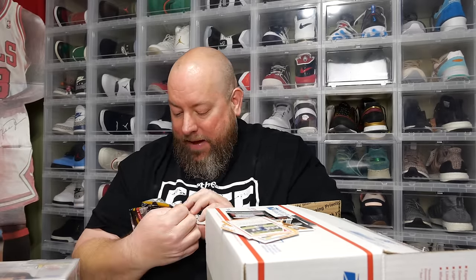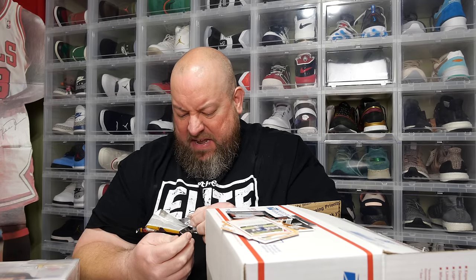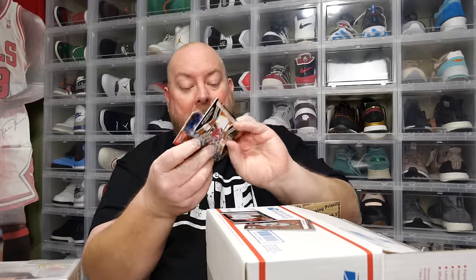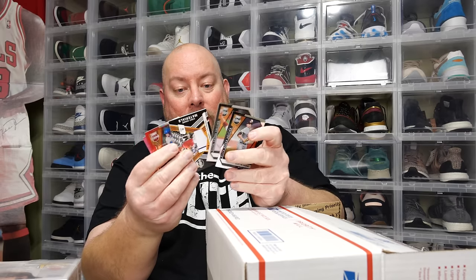That was actually a really good pack right there. A game used and an autograph all in the same pack. Is that normal for this stuff? I don't think it is. Is it? There's no way. I think that was just an absolute loaded pack of baseball cards. Two numbered cards, an autograph, and a game used card. Nice. That was a nice freebie pack right there.